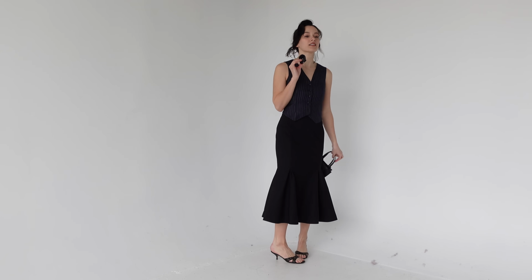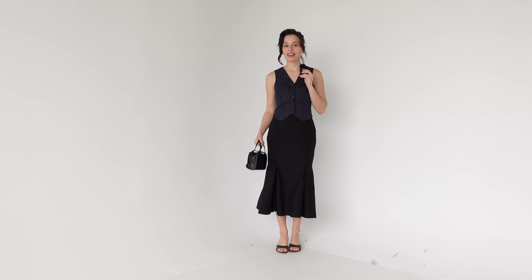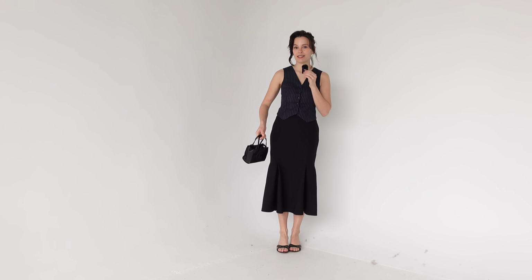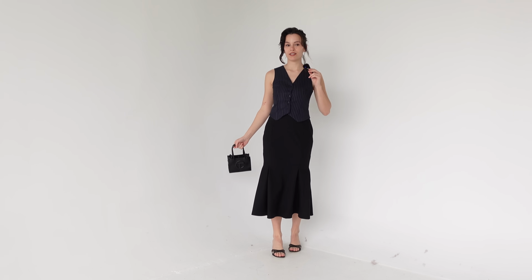Okay, let's do a black maxi skirt because I feel like that's something more people have. The hard part about a skirt is having a fancy top that's not just a white button down. So I think a suit vest honestly could work. It works on the classic male outfit. So I think pairing it with a skirt, or even wearing a suit set to a wedding as a girl, can be dressy enough, and I just don't think it's as common.